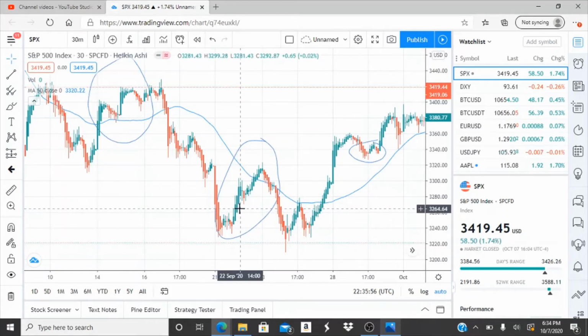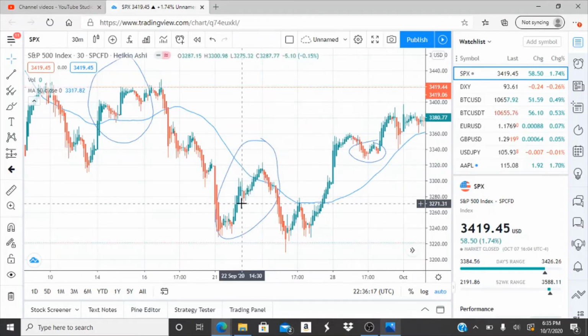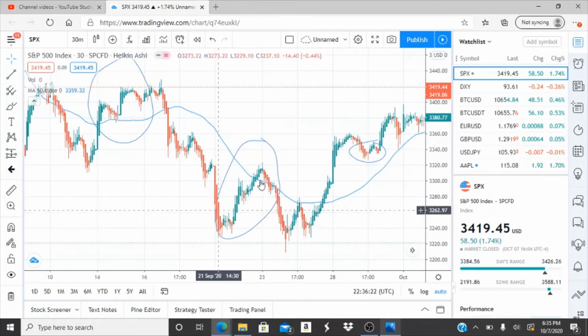And the next one was the 22nd. So this is the last 21st candlestick, and this is the first 22nd candlestick. And we were at 32.70. This one rose up all the way up here to this point right here. This was the last 22nd candlestick, to 33.19. I mean, if we go back, we were at 32.70, 33.19. That's almost a 50-point jump here for the S&P 500 index.